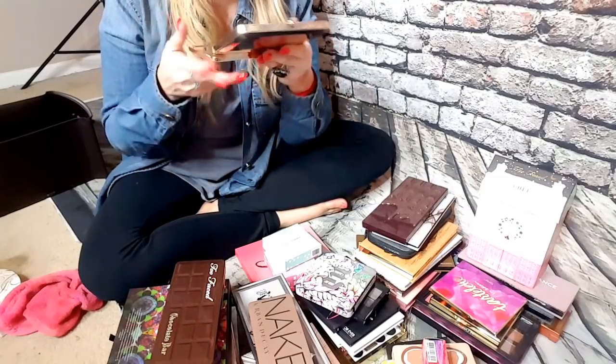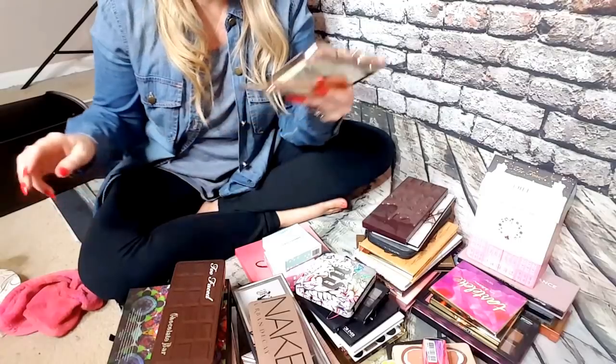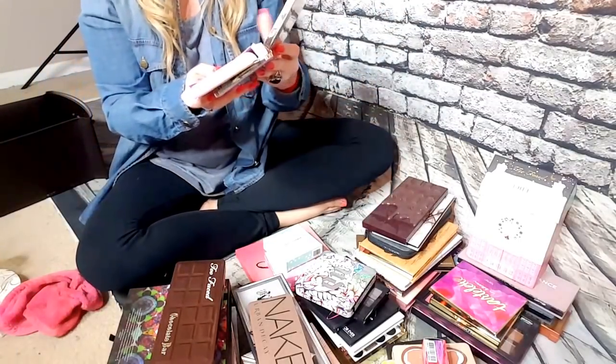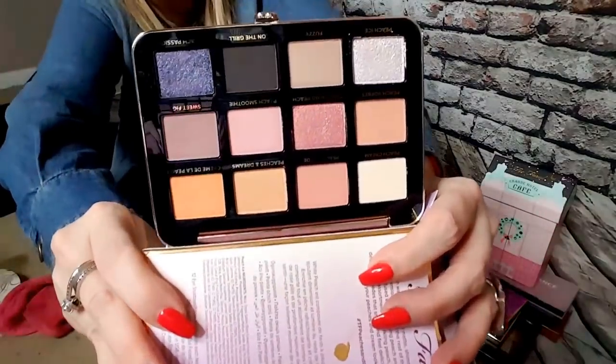Okay, this one is not as strong at all. Like the other one has more of a peach smell, and this one does not. Let me see if I can cover up the mirror. And here's the colors. So somebody will be winning this palette.